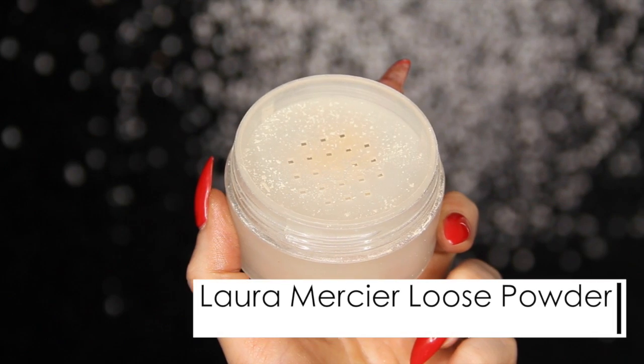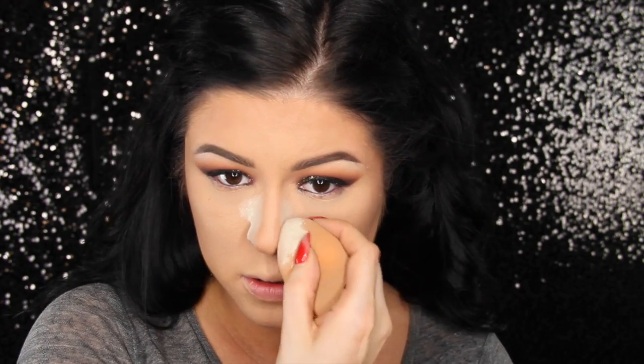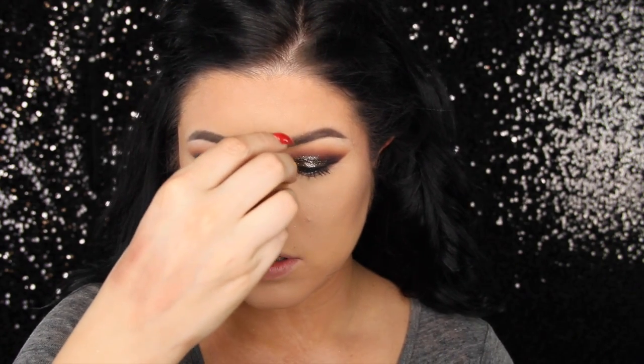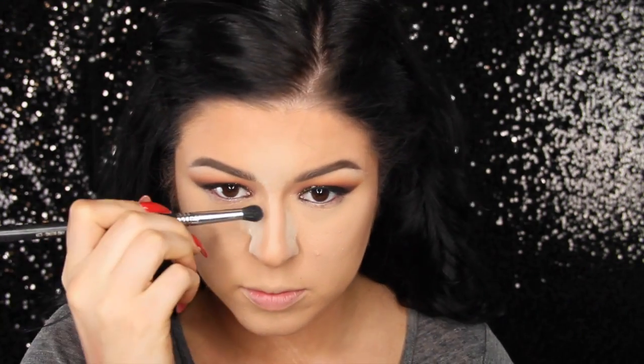Then I'm going to take some cooking powder. This is a Laura Mercier loose powder, and I'm going to press this all over the side of my nose and down the bridge of my nose. This is really the only place I'm going to cook on my face, except for underneath my cheek contour. I want to reverse contour my nose, which means I'm bringing way more light than I'm adding shadow.